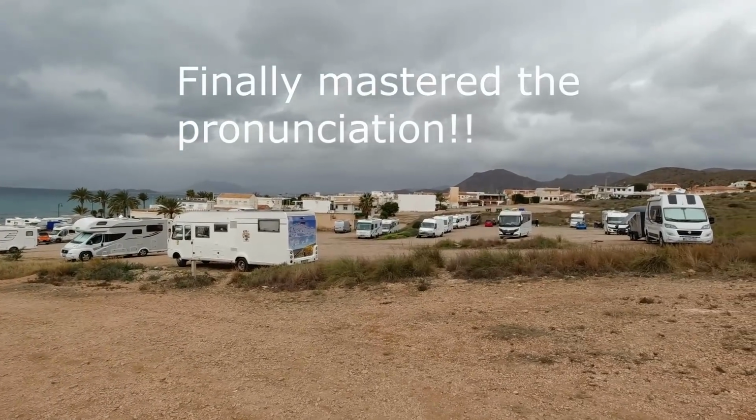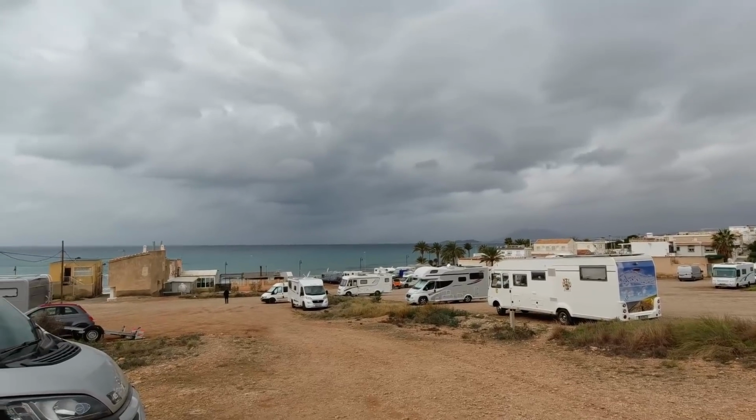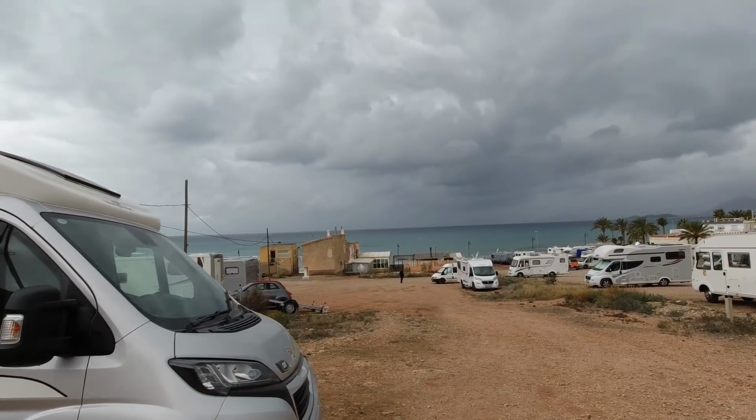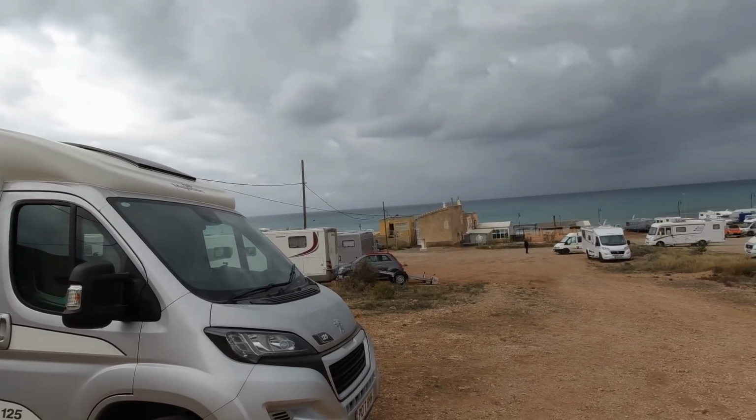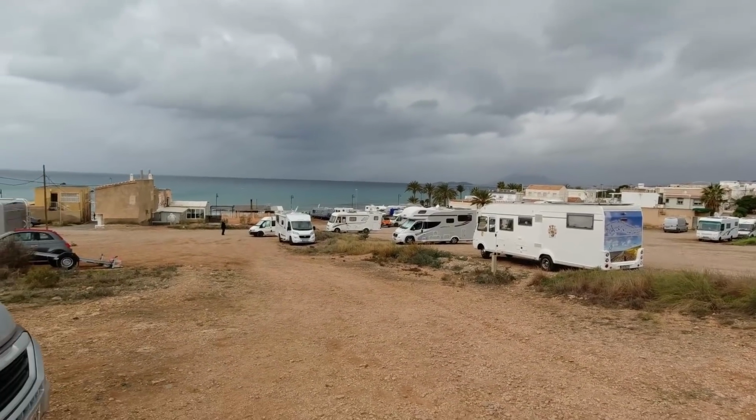It's got everything you need. Spectacular views out the front. Lovely little town. Spa, which you can't quite see, just the other side of that yellow building. There's a bar, plenty of bars and restaurants. It's a really nice site that we're returning to. So yeah, follow us on to Mejia and let's see what's there.